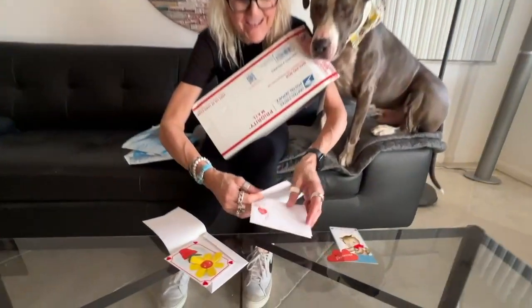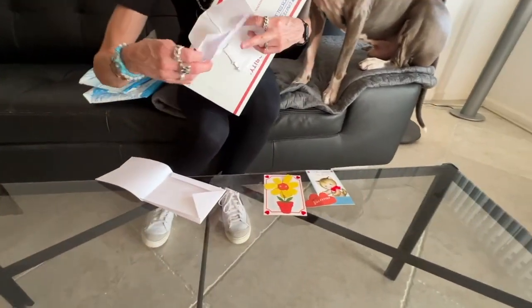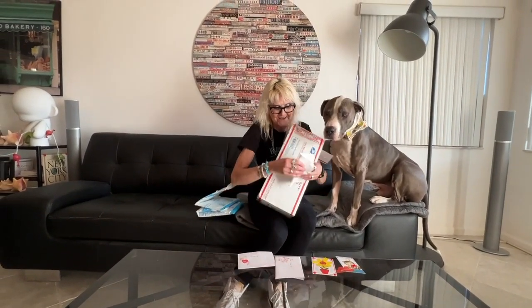That's like an old school one. It's so awesome. These are beautiful, and the flowers, just like the old school ones. Yeah, look at that. Look how cute those look. I want to keep it out.